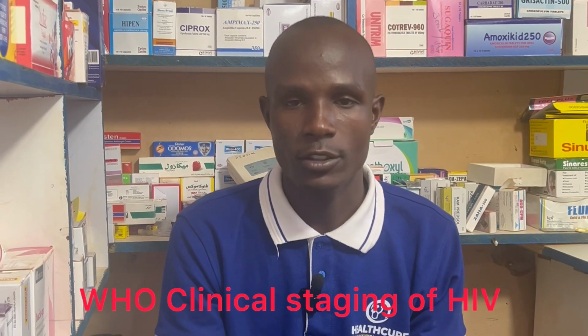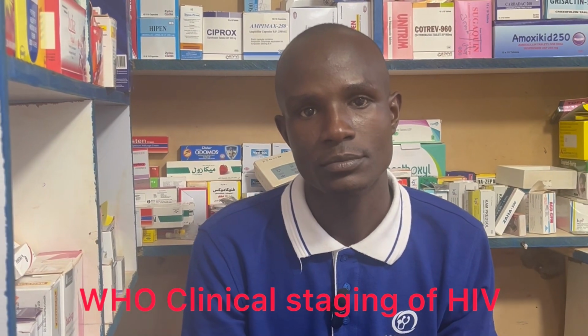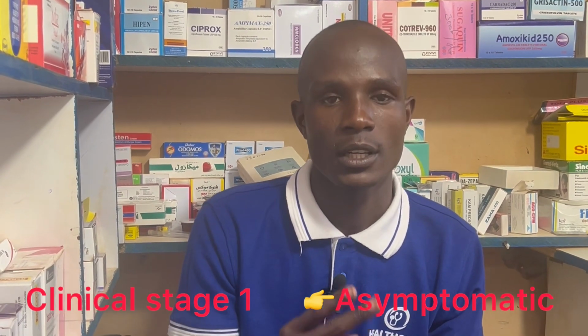The signs and symptoms of HIV vary depending on the stage of infection and are categorized in presentation depending on the World Health Organization clinical staging of HIV. And the WHO clinical staging of HIV categorizes HIV in 4 clinical stages: clinical stage 1, clinical stage 2, clinical stage 3, and clinical stage 4.